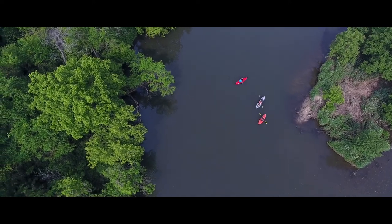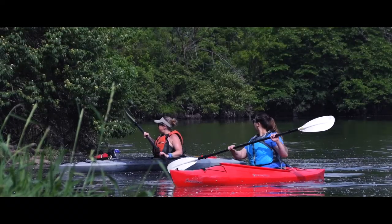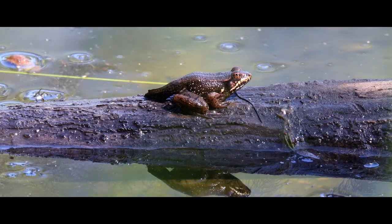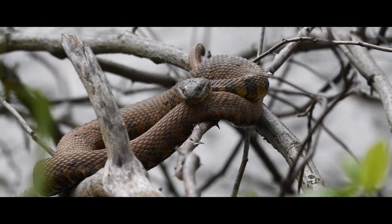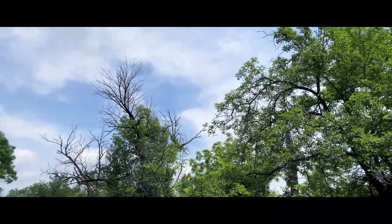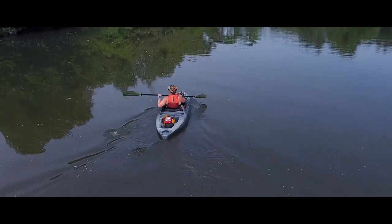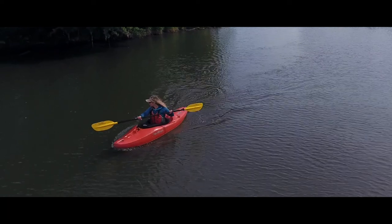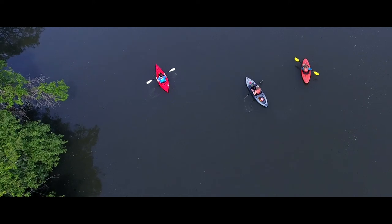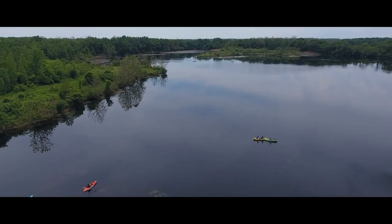Embrace a sense of adventure. Take your time to check out wildlife along the way. There are new surprises around every bend. The open water is calling your name. Make this year be the one you get out and explore Will County's waterways. Grab your kayak, round up a few friends, and soak up the summer fun.